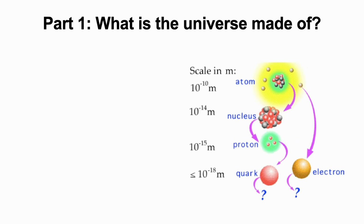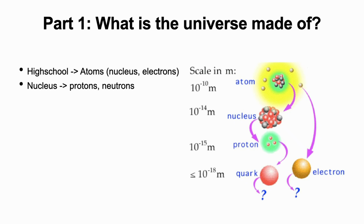All right, so let's start with the fundamental question that everyone may have asked themselves when they were a kid. What's the universe made of? You get the standard answer in high school that you have these atoms, which in Greek means indivisible. Kind of misleading, as we'll see. And these consist of a nucleus and electrons. You learn this in middle school or high school. Then you go further in and you see that the nucleus isn't just a point, but it's also made of stuff, namely protons and neutrons. And for many, that's the end of the line. But the rabbit hole does go deeper than that.